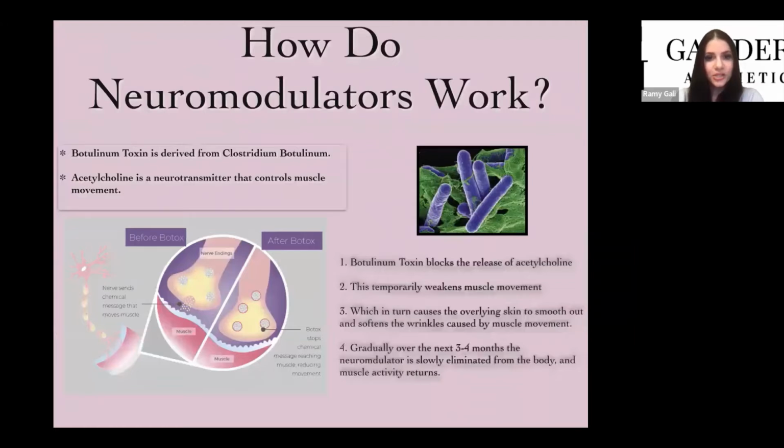So how do neuromodulators work? Botulinum toxin is derived from Clostridium botulinum, and acetylcholine is a neurotransmitter that controls the muscle movement. So botulinum toxin blocks the release of acetylcholine, which temporarily relaxes that muscle movement. Gradually over the next 3 to 4 months, the neuromodulator will slowly be eliminated from the body and muscle activity will return. And that's typically when we'll go ahead and retreat patients.